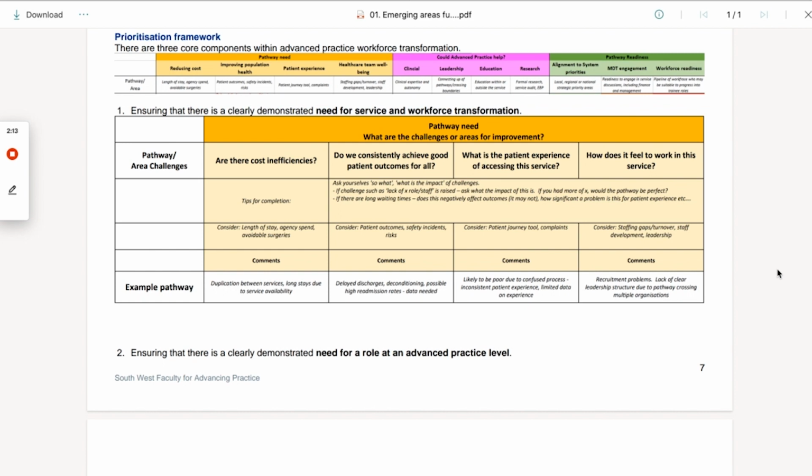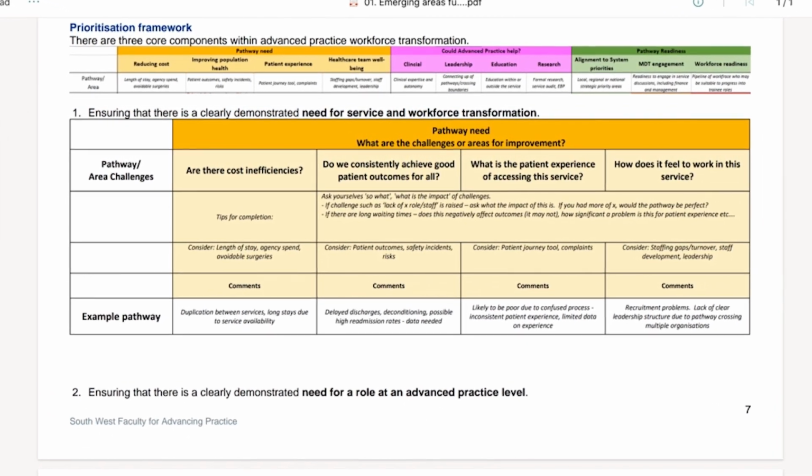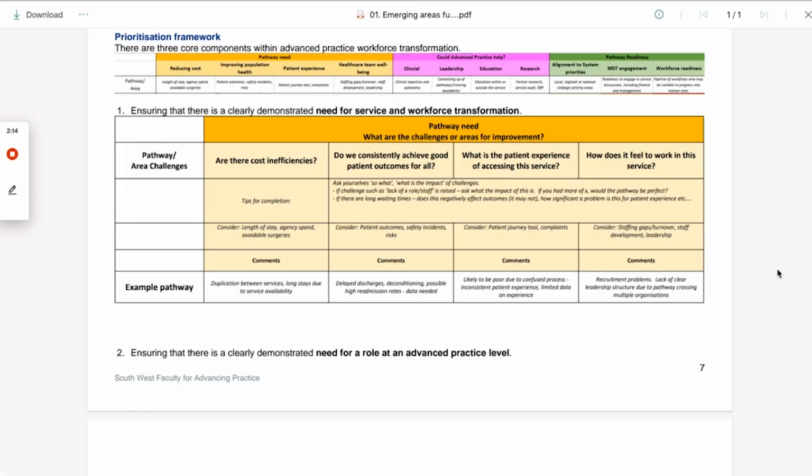So the challenges of the pathway we've shaped around the quadruple aims of healthcare. So looking at the cost inefficiencies for that pathway, can reductions in costs be made? What are the patient outcomes? What's the patient experience of dealing with that service and liaising with it? And then finally, what is the experience of the people delivering that care? Are they happy, or are they not happy, etc.